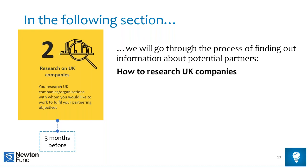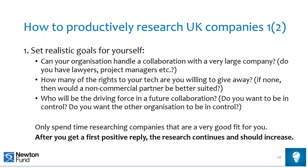Okay, so how to research UK companies. First of all, you have to set realistic goals for yourself. Now I know we have a mixture of small and large companies in the T-DEB project, but it is important because many of you are probably not so large. You may be just a handful of people working in your company, or maybe a dozen or so. That means you probably do not have all the lawyers and project managers and so on to deal with a very large collaboration with a large company. So we have to set our goals realistically, and you have to ask yourself, can your organization handle a collaboration with a very large company?